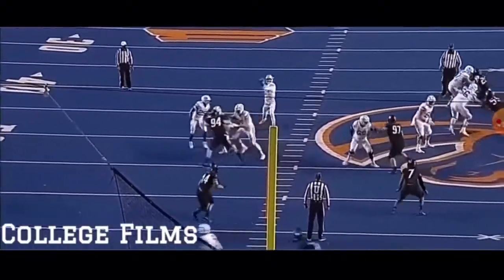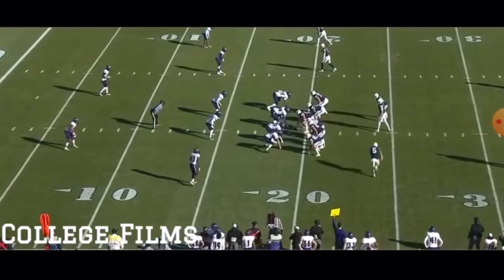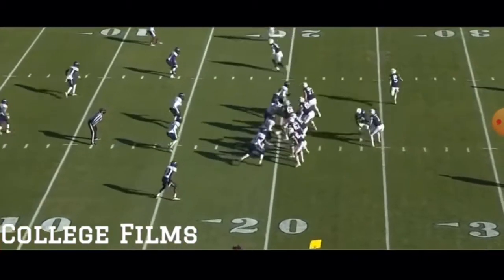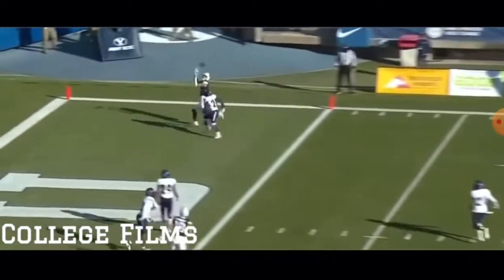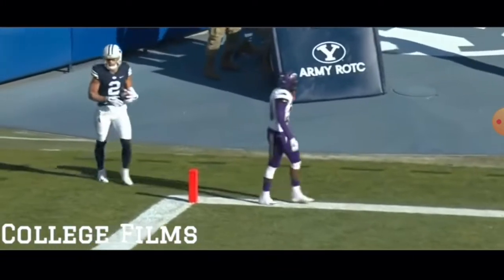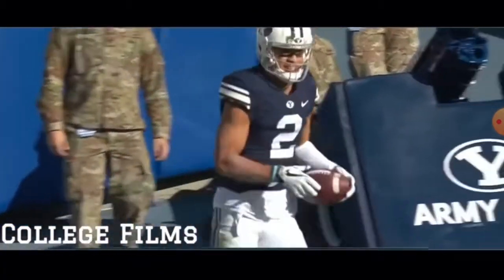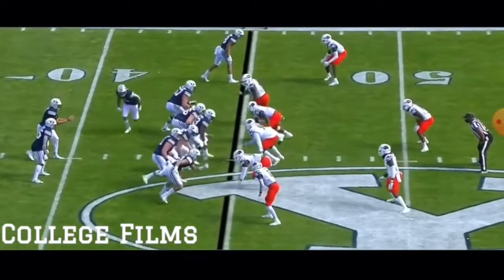One of his best traits is ball placement. You can make that argument that, what kinds of teams did he play that was good? That can be a fair argument, but just ball placement and accuracy is great. Look, 28 maybe could have jumped, but there was still not a lot 28 could have done there. Just another really good play.